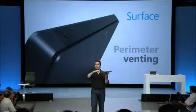This allows air to be uniformly distributed across the entire PC when necessary in a way that you never block it with your hands. In fact, you never even feel it, which makes the PC really comfortable to hold, which is really helpful when doing things like flipping back your keyboard and taking notes with digital ink.